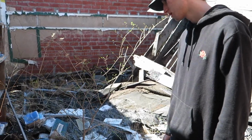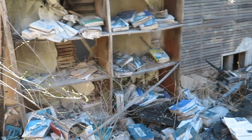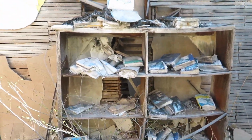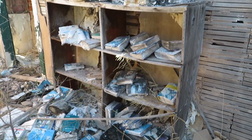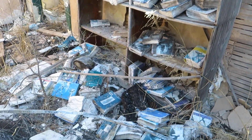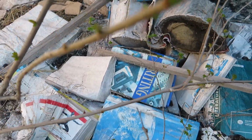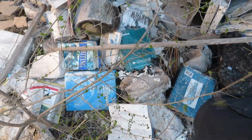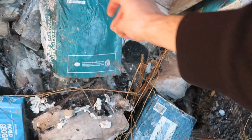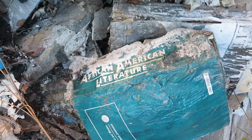Textbooks. Oh yeah. Oh, that's actually really cool. I didn't see that. A lot of them are burnt, but still, it's just a whole cabinet of textbooks. Are they all the same kind? No, there's geography right there. I see that. Yeah, there's geography. There's writing. What's that light green or pale one right there? Pretty burnt. Yeah, I couldn't even tell. It's just the back. Yeah, it's a literature book.